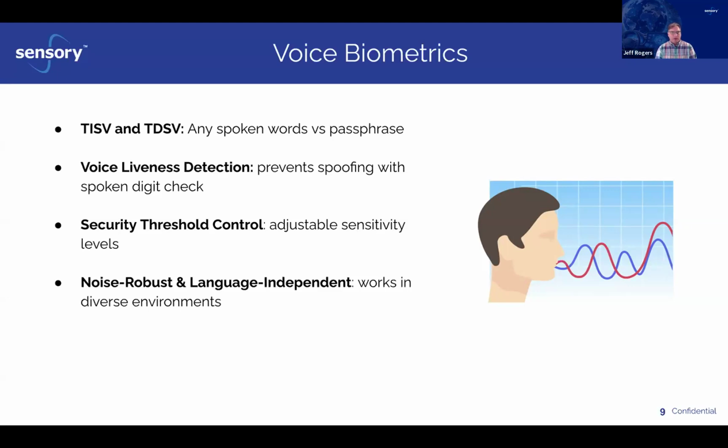And so what we can do in a voice biometrics solution is that we can run our TrulyHandsfree wakeword that also has speaker verification. That can run very, very low power. And then when the wakeword is recognized, then it can send the audio to the TSSV algorithm where it can say, okay, yeah, now let me confirm that this is the right person. And so it's kind of a 2-step process. And so that's how we can run very low power.